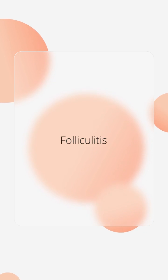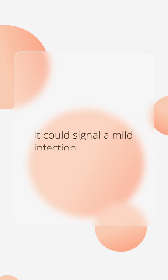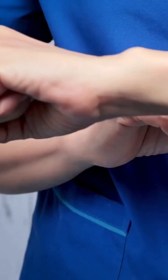This is typically folliculitis, which can clear up on its own, but sometimes, especially if the bumps persist beyond a few days, it could signal a mild infection. And if bumps appear a week later, you might be dealing with ingrown hairs, where hair grows back into the skin.